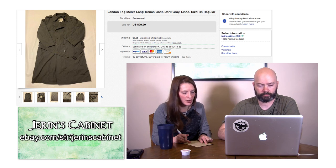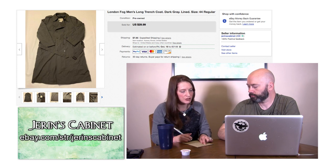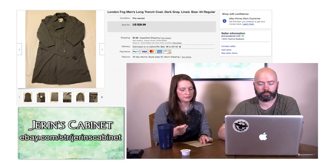London Fog men's long trench coat. I do like London Fog. Got this for $5 at Goodwill and took a best offer of $24 and sold it really maybe in 3 days. Very cool.